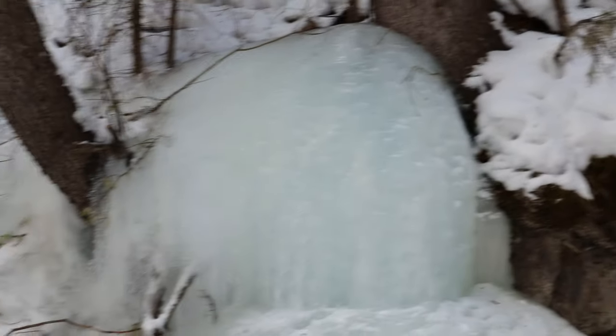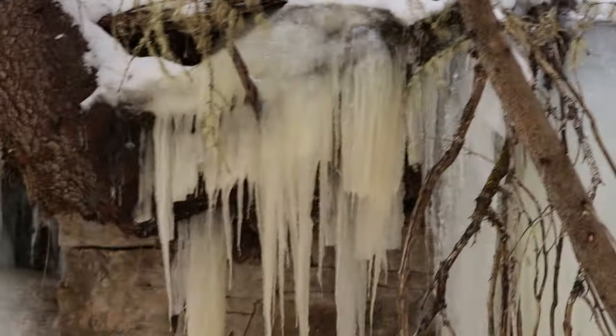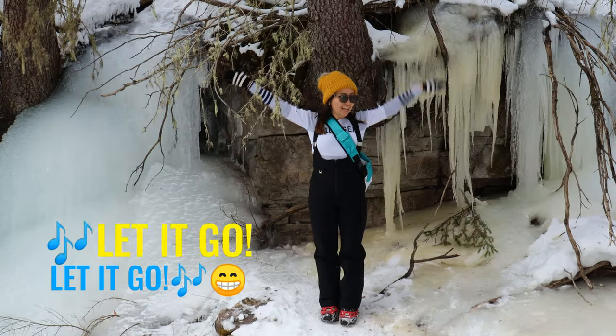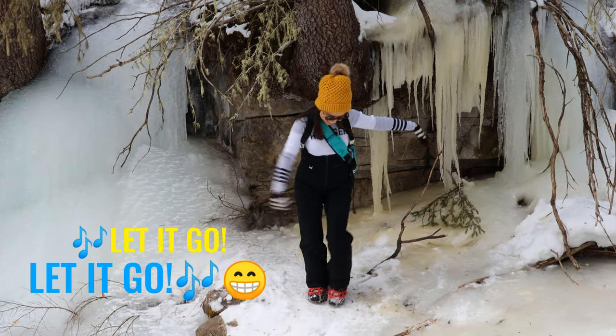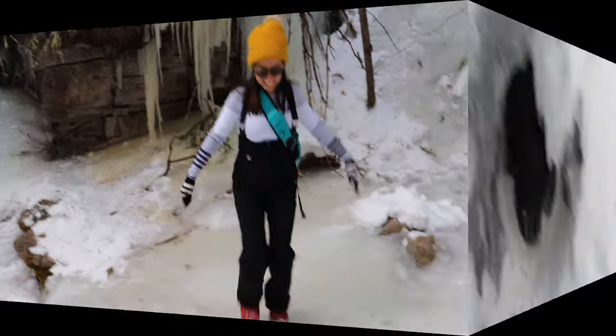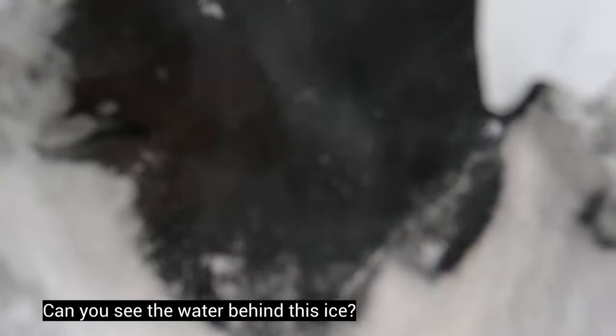Look at these falls. They're all frozen. Especially this. Let it go! Let it go! If you know that song, sing with me! Can you see the water behind this? Oh, it's amazing! Can you hear it too? Here, can you hear it?